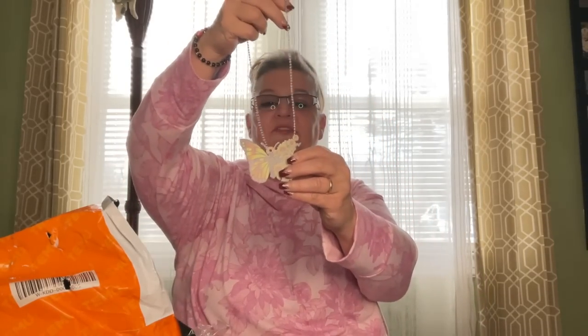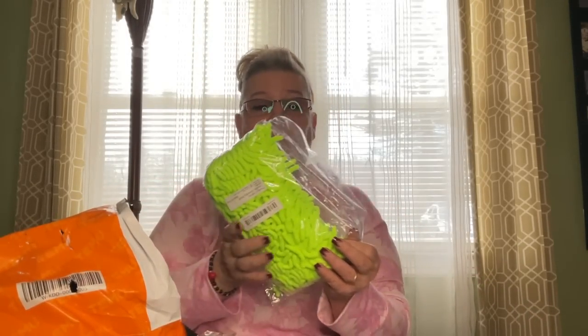All right, so this is a butterfly. This is a car charm, I believe it is. And I got this for my sister. She's a huge fan of butterflies. And it has the cross in the middle. Very cute plastic. So she can hang this from her car. And that was $1.79.